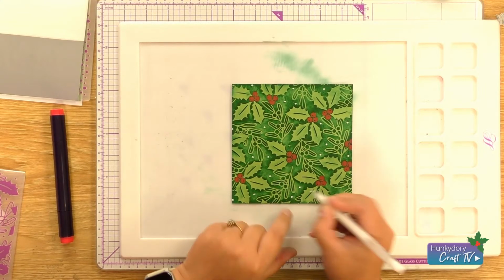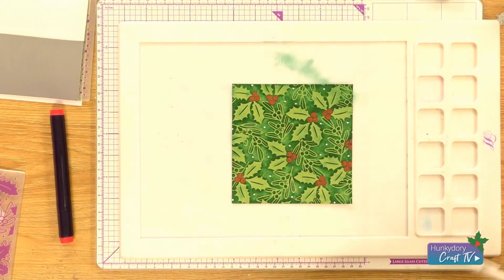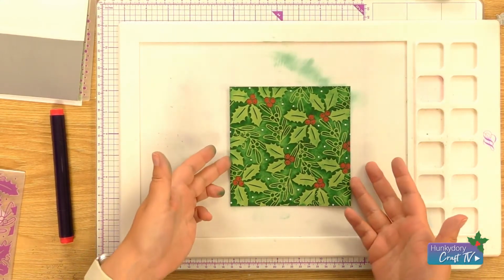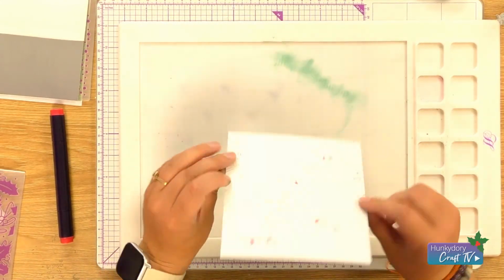What a fantastic idea. And that is done. You don't need to do anything else with that. Look at how beautiful that is. It's like a patterned cardstock, but you've got that texture. Love it. It looks totally different than the white.